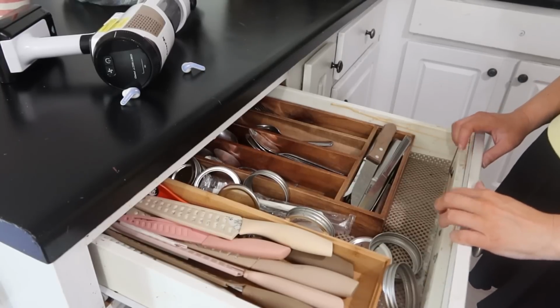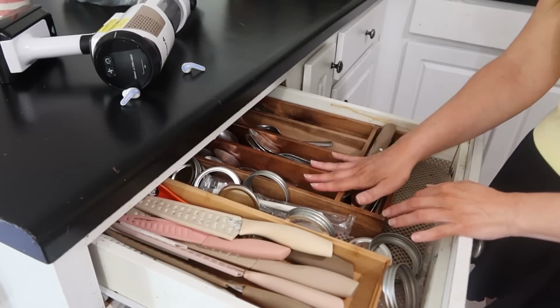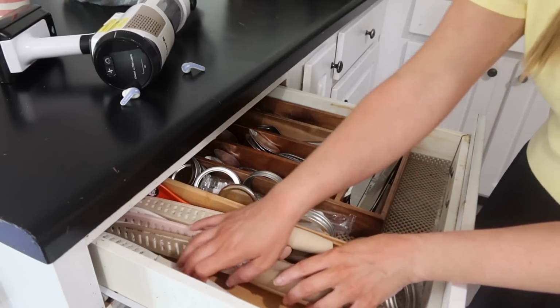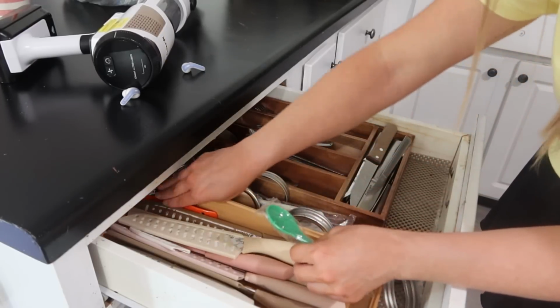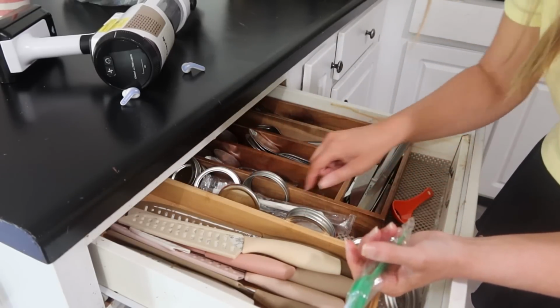I don't really think there's much in this drawer that I want to get rid of. I want to keep all of our silverware, and these are all the knives that I use, but a couple things in here I can probably pull out. This goes to Kai's little ramen bowl. I'm gonna hang on to that.